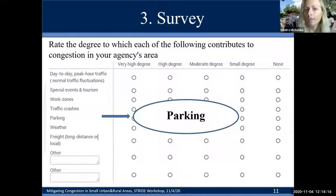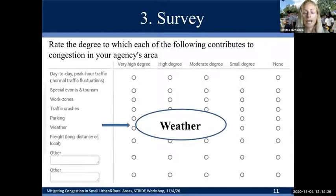So they were saying, okay, paid lots or different sides of the road, to mitigate a little bit the congestion created from limiting the parking. So we asked them if they're using such kind of measures. Then we asked if weather was an issue in their area.